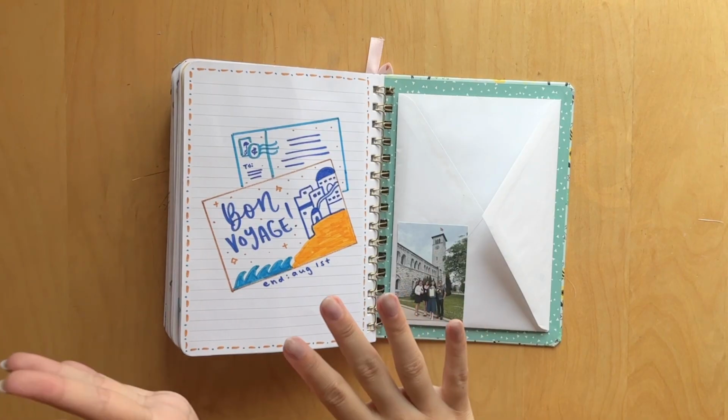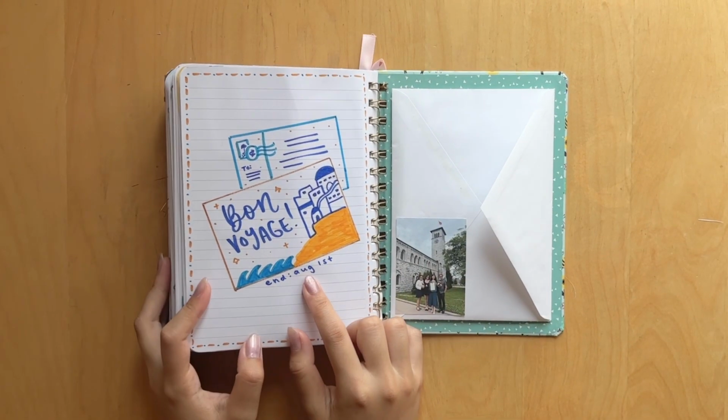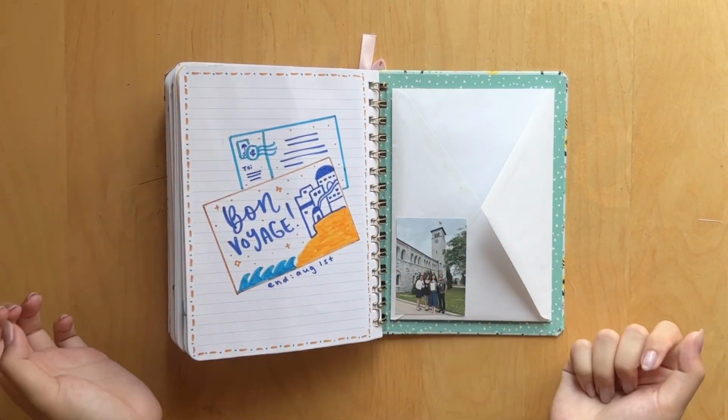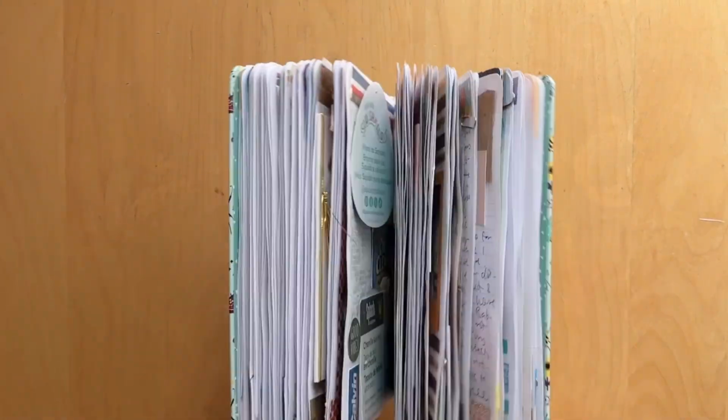super appropriate because today, as I'm filming this video, I'm leaving for Belgium. So I finished this journal on August 1st, and then my journal starting on August 2nd will be a travel journal. So I thought this was super appropriate. And that is it for this journal flip through. She was a thick one.